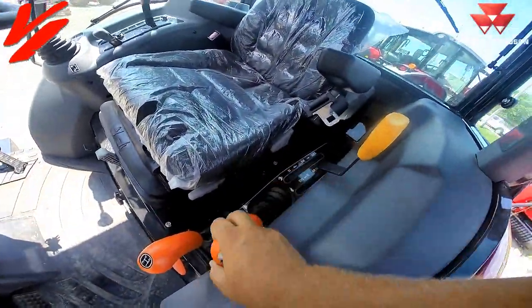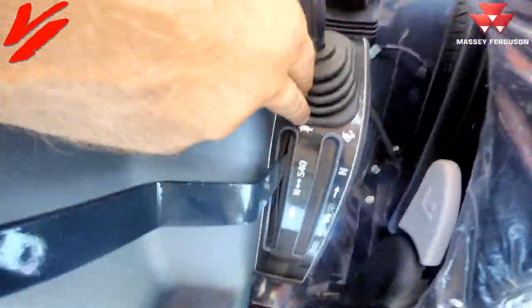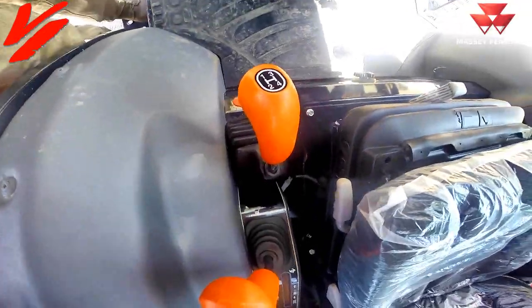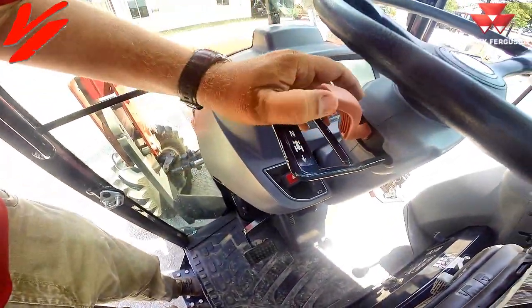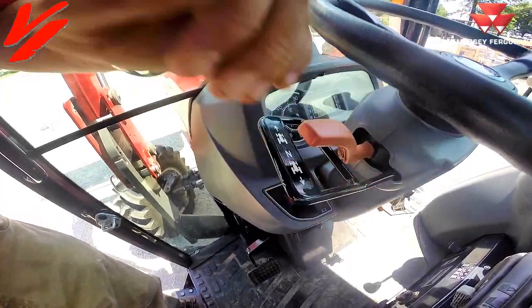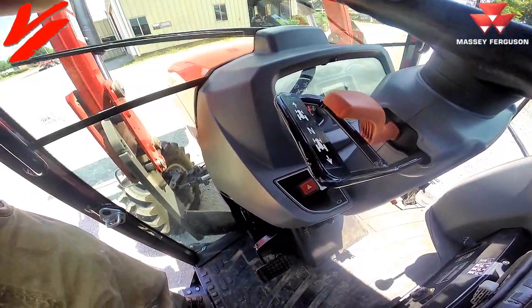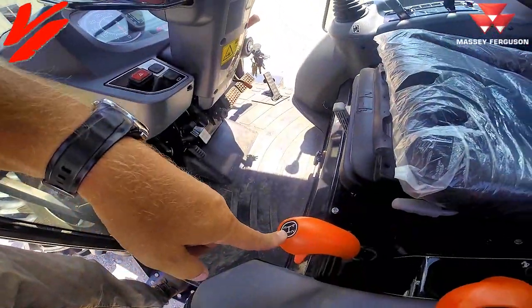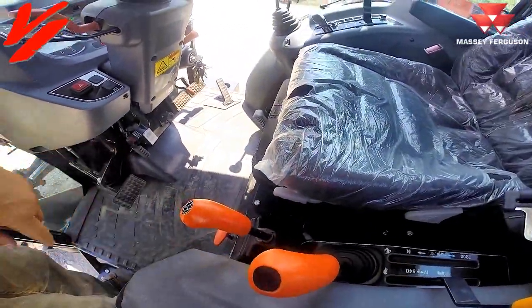This is your three ranges. You got your snail, you got your turtle and your rabbit there with four gears. These four gears are synchronized with a power shuttle, forward, neutral, and reverse. Non-clutchable on the shuttle. You don't have to use the clutch. You can if you want, but you do not have to use a clutch with this. This you need to use a clutch. The ranges you need to be stopped.